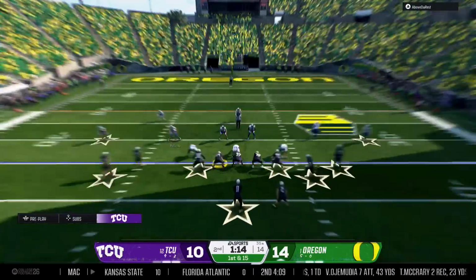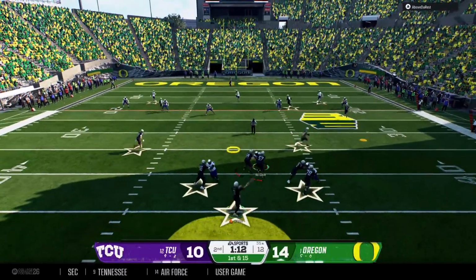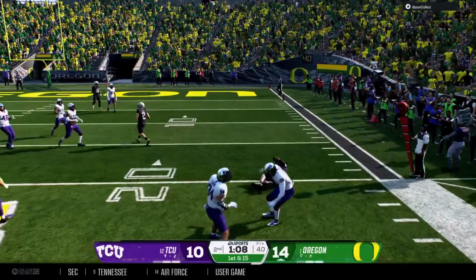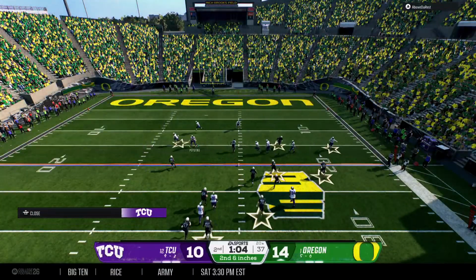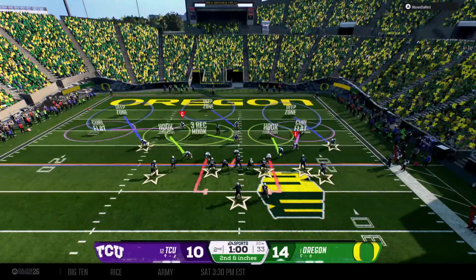Moving the receiver around pre-snap. From the shotgun, drops back. Makes the grab. It's Hill. They bring him down just short of the marker, inches away from a first down. The Ducks hustle to the line to crank up the tempo.